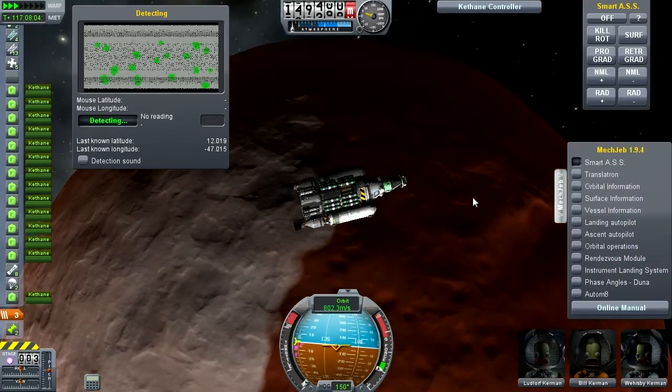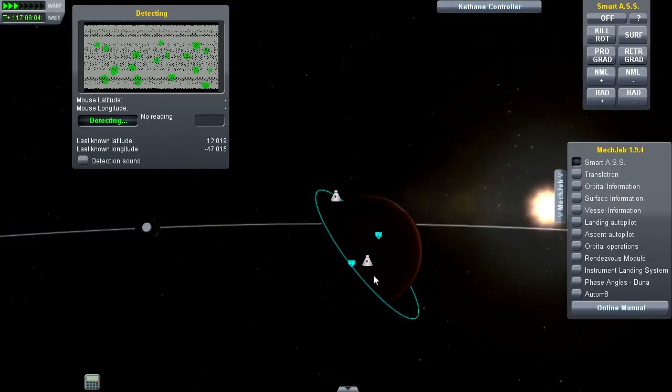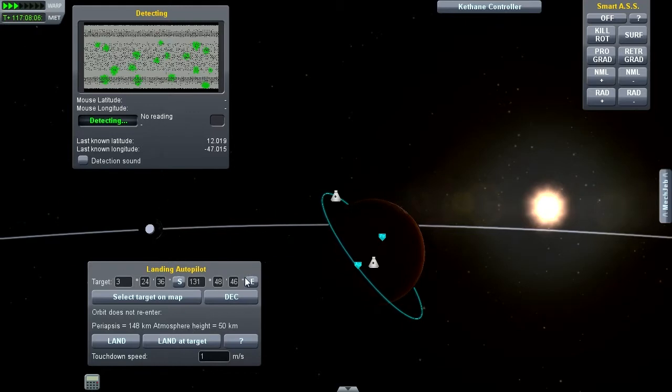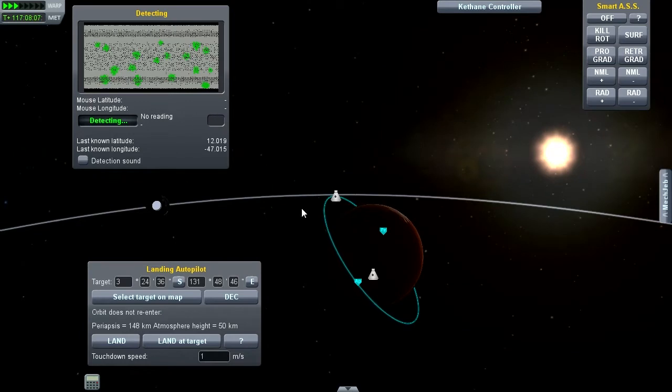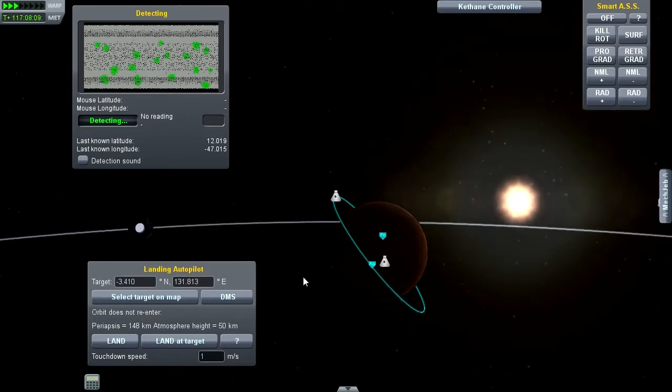And for that, what I've done is I go to the map view here, and you see here is Jebediah's current position. Now I put those coordinates into the landing autopilot, and it translates it to this. And so you'll notice here that this is not using degrees, minutes, and seconds. It's using decimal degrees. So I switched the landing autopilot to decimal degrees, and this is the coordinates in decimal degrees of where Jebediah is.